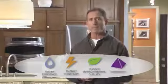So in just these two rooms, you can see the system at work. Appliances help with the water efficiency, windows and lighting help with energy efficiency, and the paint contributes to indoor environmental quality and durability.